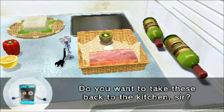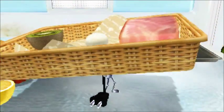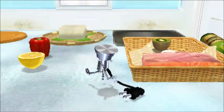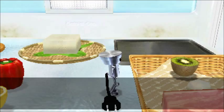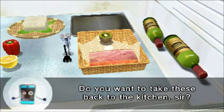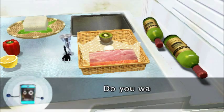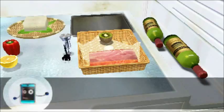Okay, so do I want to take these items back to the kitchen? No! I didn't want to! I guess I have to try that again. I can't examine. Do I want to take these items back to the kitchen? No, I do not. Do you want to put them all back, sir? I guess I have to.